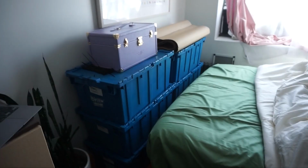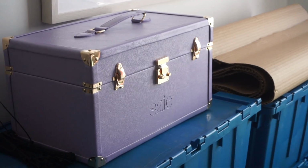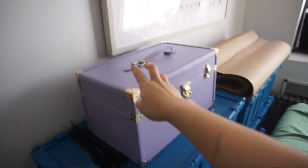Good morning, it's day two of packing. Here's what I did yesterday. There are 6 of them, not crazy. Yes, this is a Say Beauty PR trunk. I'm gonna put tools and stuff in here.